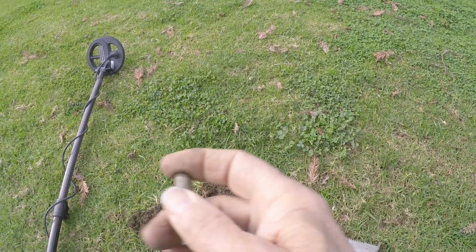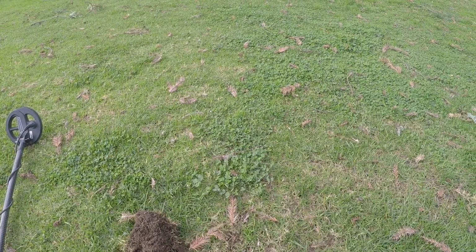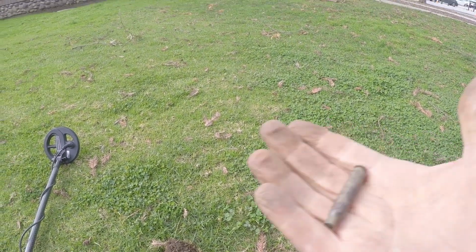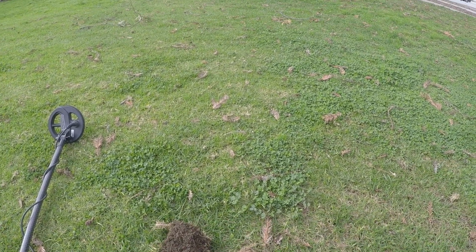Something 23, I don't know. I'm not familiar with that caliber. Looks like a really strange size. We'll look it up when I get home.